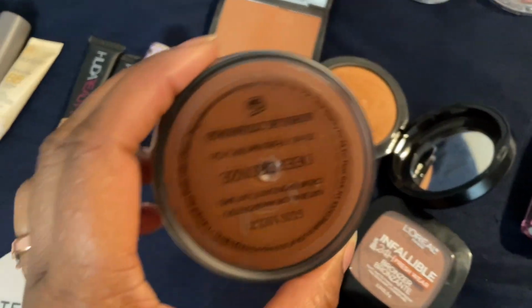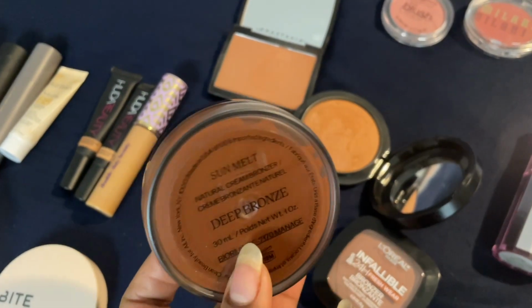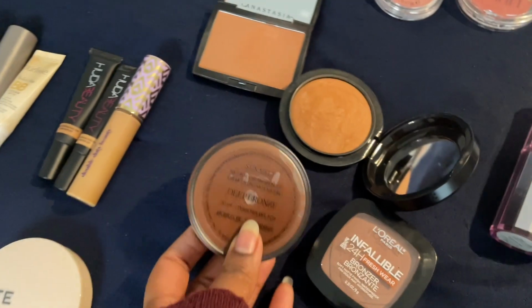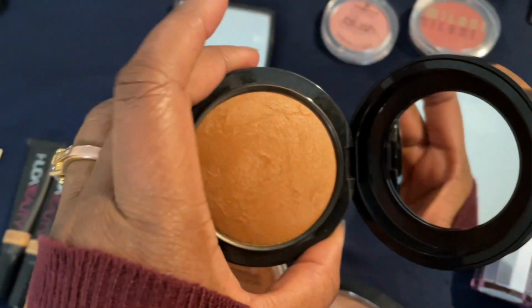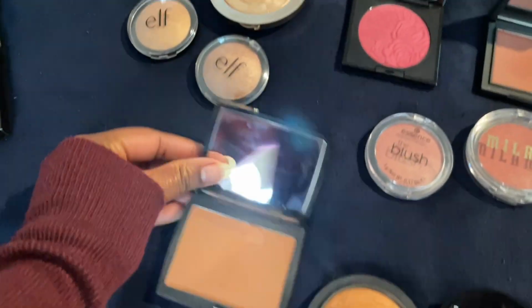But yeah, got that. The Say bronzer, the Say cream bronzer. This is actually really nice. I thought it was going to be super red on me. I don't know why I remembered it being really red. And it was very warm, but when I combined this with this MAC mineralized skin finish in Dark Deep as a topper, the combination was gorgeous. Here is my Anastasia bronzer.